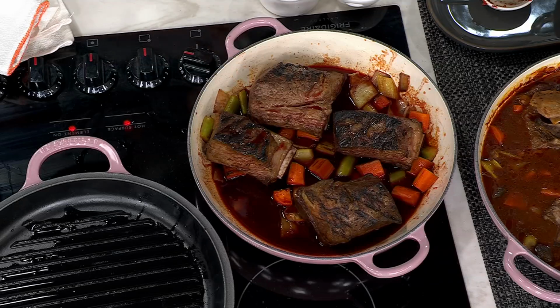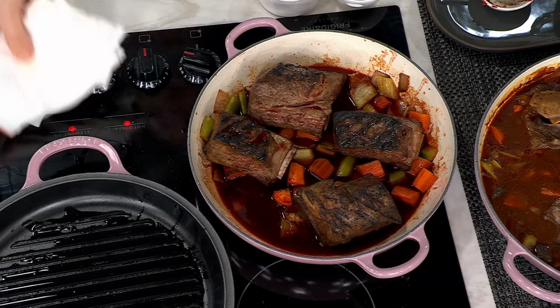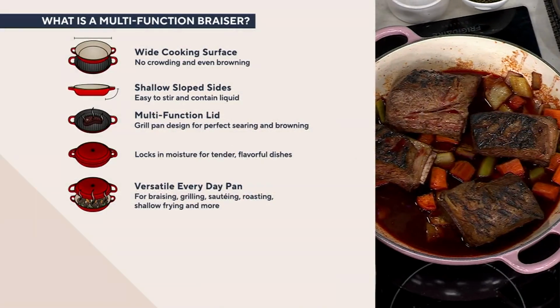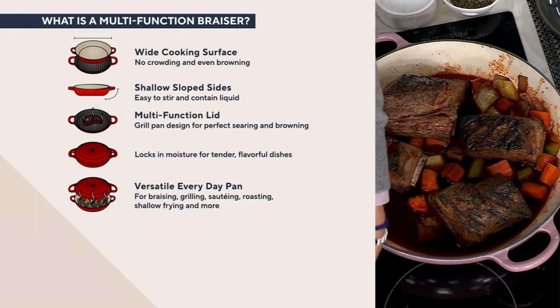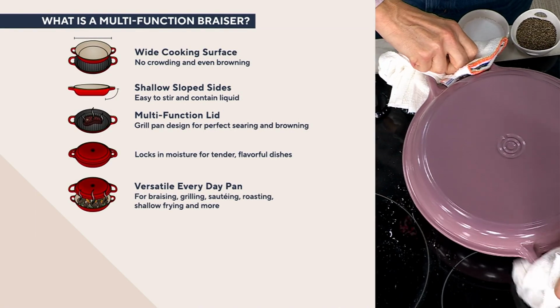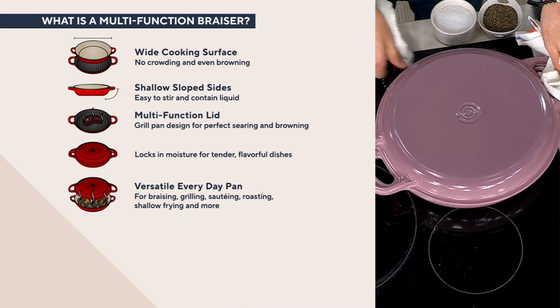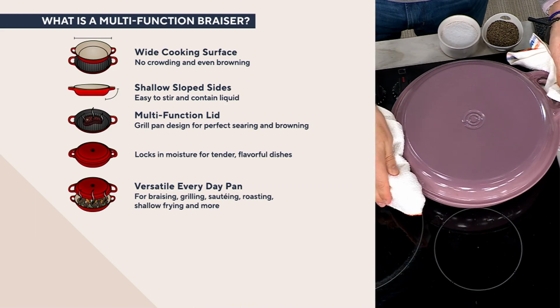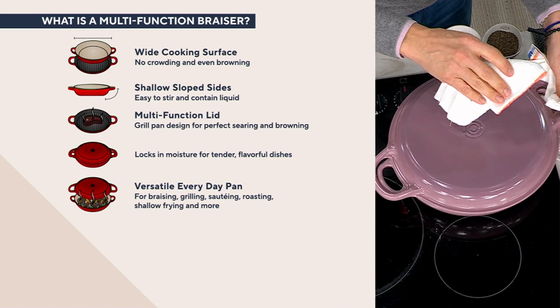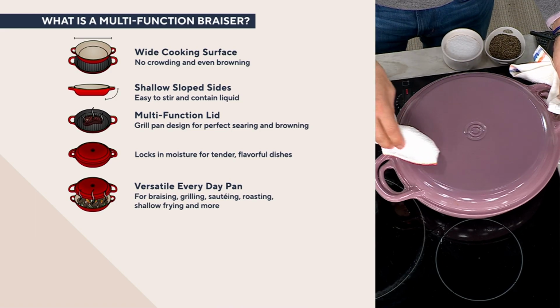You can see from the braiser, we've got that wide cooking surface. We've got shallow sloped sides to stir in here. But what we're getting that's more versatile than any other piece we have is that this grill pan is also the lid. Yeah. So I just grilled off the short ribs using that as a grill pan. And then I'm gonna lock it on here to lock in that flavor too. And this is what's gonna braise in the oven for hours at low and slow temperatures and lock in all that heat. It's gonna heat from the top, it's gonna hold it in.